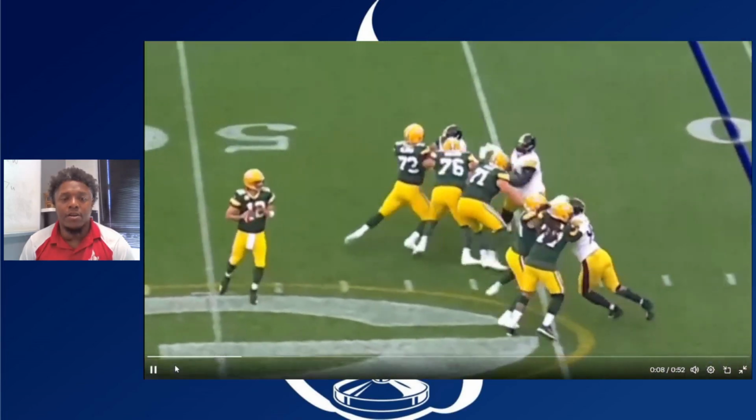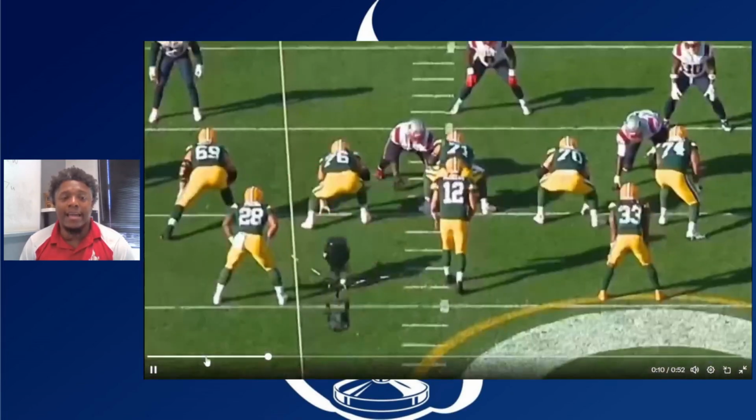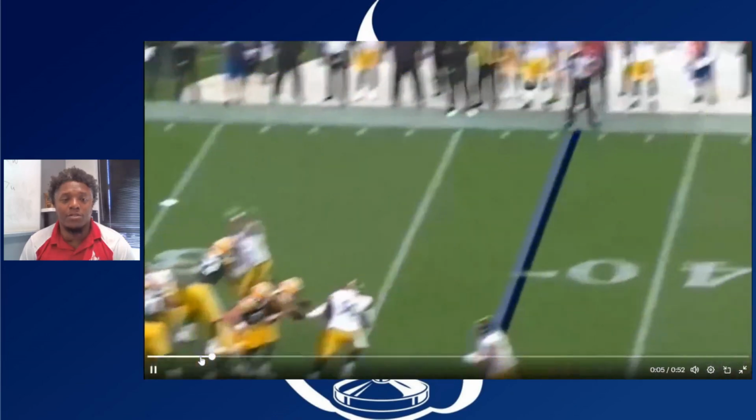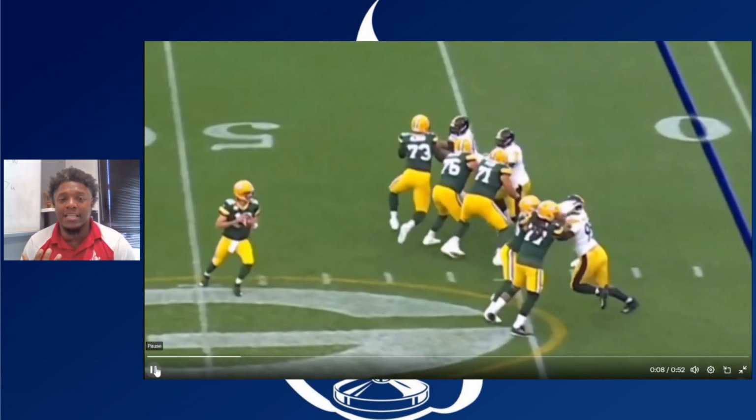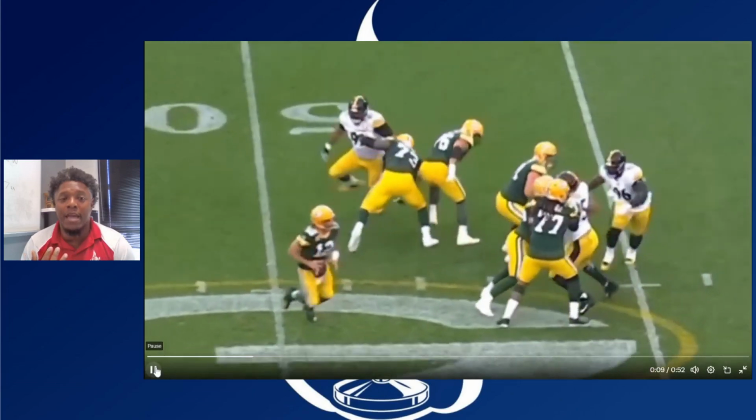Like, look right here. This is, I like it. And so I'm going to go back to it because I want you to kind of see what I see here, right? His eyes are outside. He's got hands on the inside to secure the A gap. He's got his eyes on the B gap. He's not putting all of his attention in one place. That's really important for an interior guard because you're going to get stunts, you're going to get slants, you're going to get things happening around you, and so you need to be able to help.